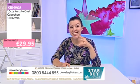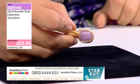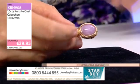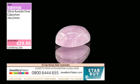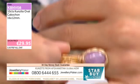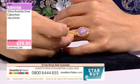$29.95. You have got the most amazing colour, the most amazing size. It's 10 carats in total. Size-wise, if you need to know millimetres, it's 16 by 12 millimetres. Look at this as a ring. That would be a cocktail ring and a half. Amazing. Absolutely gorgeous. Look, oh my goodness. I want that as a ring now.